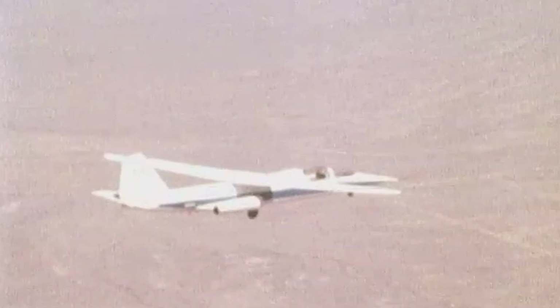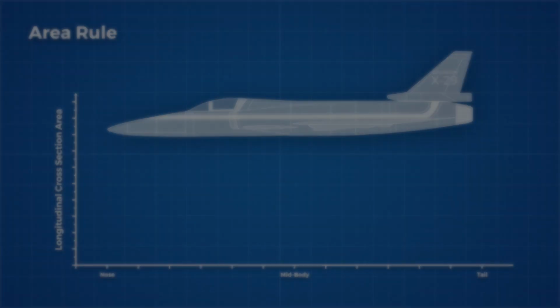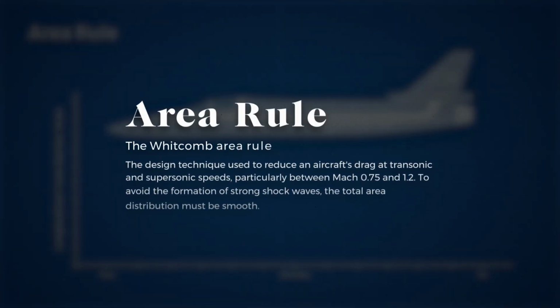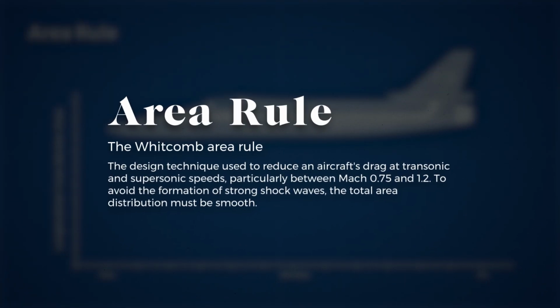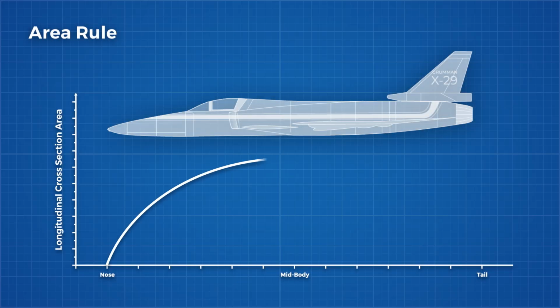Next, we reduce wave drag as a result of conforming more closely to the area rule. This simple rule tells us the distribution of the cross-sectional area along the length of a transonic or supersonic plane should look something like this. That includes the wings, engines, everything.